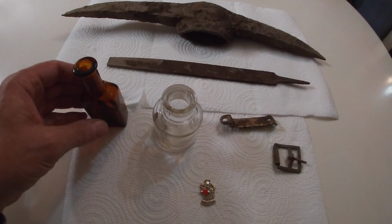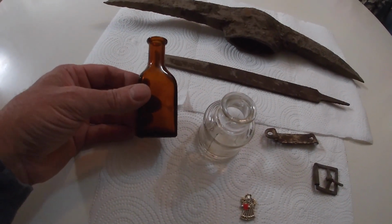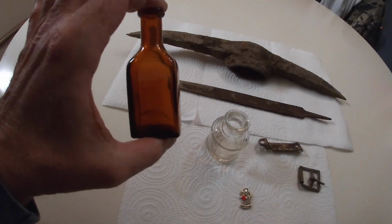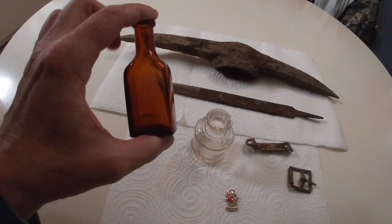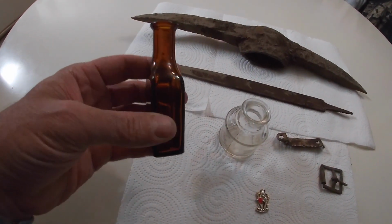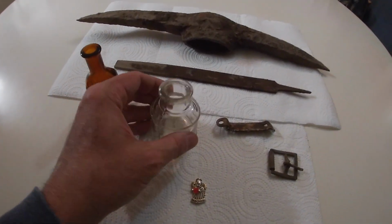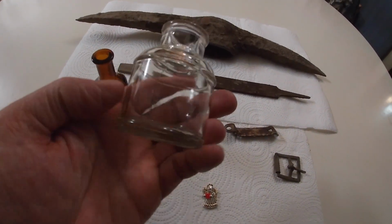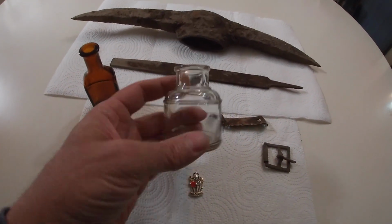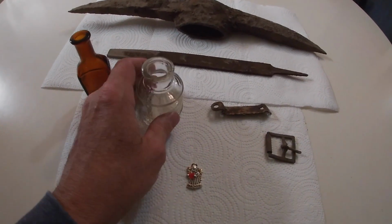And then I found these two bottles while probing an old, what was probably a privy hole, an old outhouse hole. And check out the color on this one. Nice old cork top. You can see where it must have had a label or something because there's no embossing, but it has a 5 on the bottom. And then I found this old Schaefer script inkwell. And it has a 1 on the bottom. Nice. I love finding the glass too.